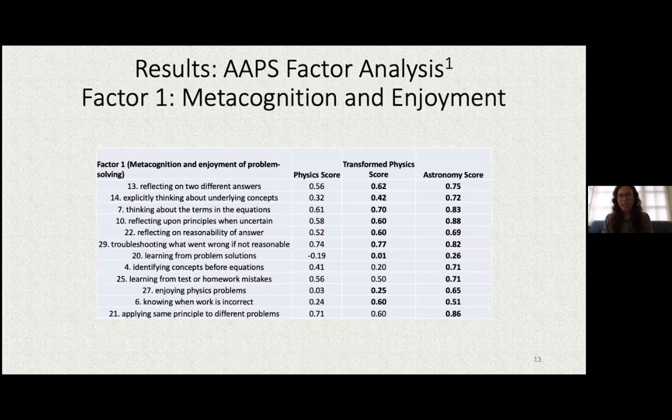I've given a table here that summarizes really briefly what the statements are. I don't have the full statements written out for each of these questions, but you can see that they probe themes like reflecting on your answer, troubleshooting, enjoying the problem-solving process, using different principles and applying them to different problems, and so on. To me, this particular factor really uncovers whether or not the students are engaged in the problem-solving process. Are they reflecting? Are they enjoying? So to me, this is a good measure of engagement.